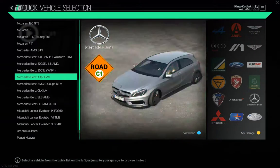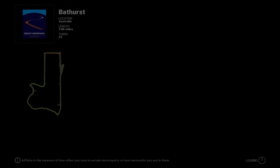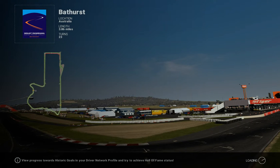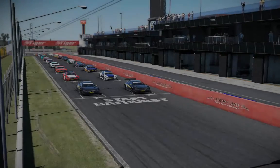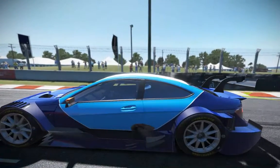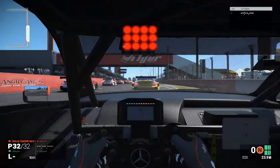What do we have? It is the C-Coupe DTM. I'm envisaging this car not liking the bumps a great deal. But we'll see. Single car category again. I like that paint job. Any toys? No, but I do have DRS.